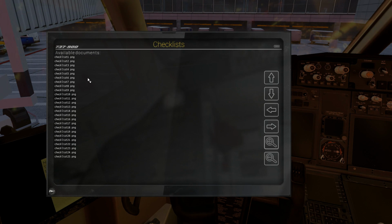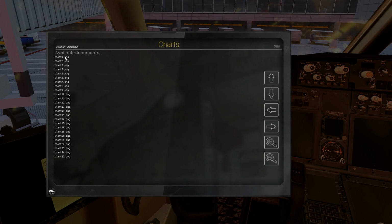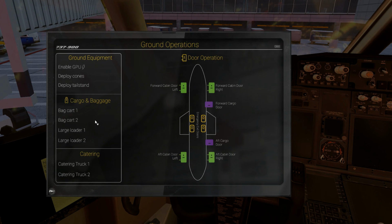There are checklists with some built in, and I don't think you can do weights and balances or weather. Charts is on there if I remember rightly. Oh, you have to call them chart 1, 2. Okay, I dropped some different charts in, but they weren't named the same, so I guess I'll have to follow that standard. You can do ground handling.